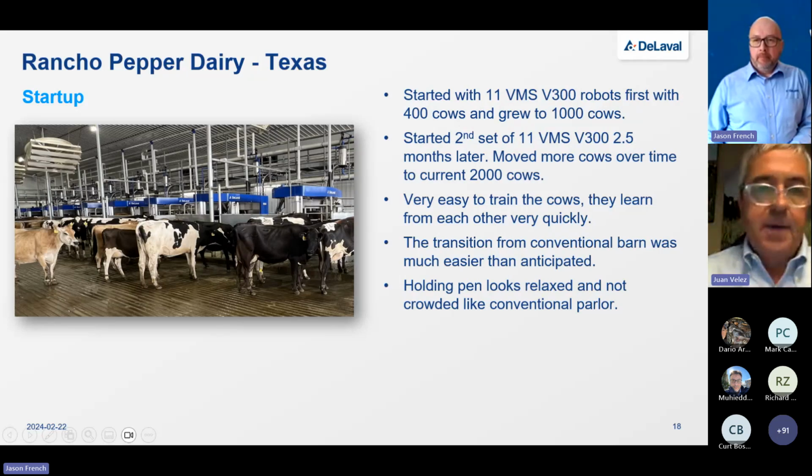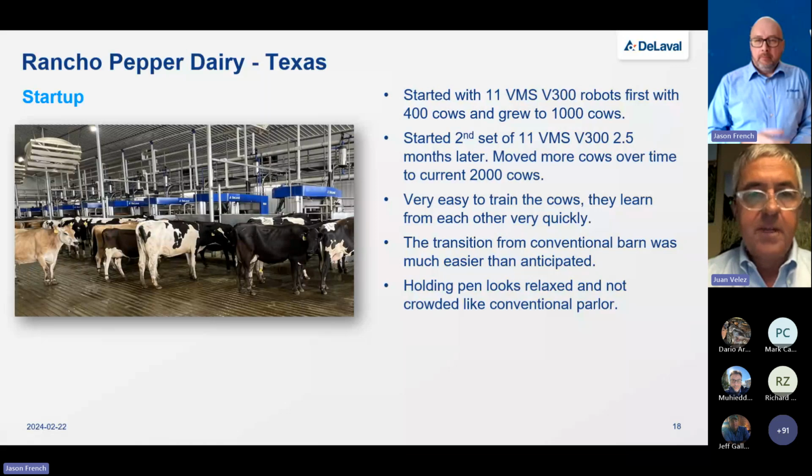I'll summarize it by how I have underestimated the incredible ability of animals, cows especially, to learn from each other. So I was very concerned and worried, like I said earlier, about how the flow was going to happen and how difficult the training was going to be. So we moved 400 cows from the parallel parlor, had a lot of people there. We worked really hard.